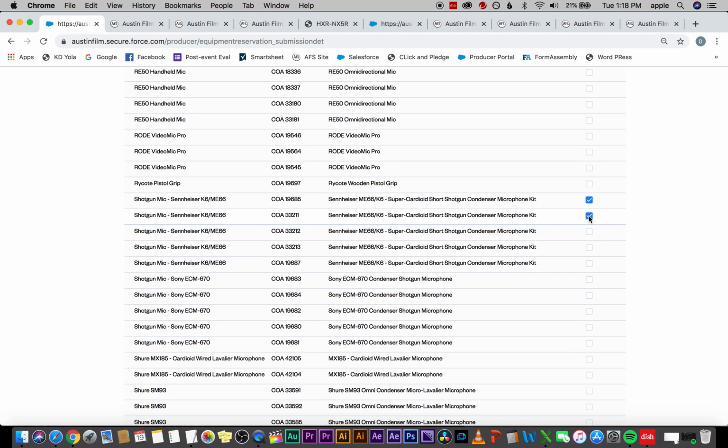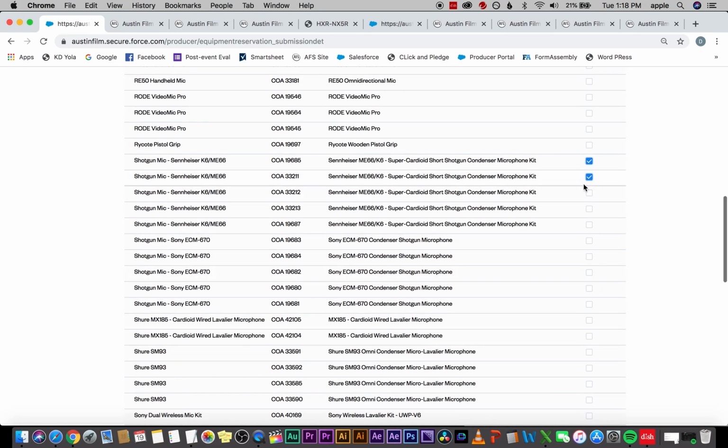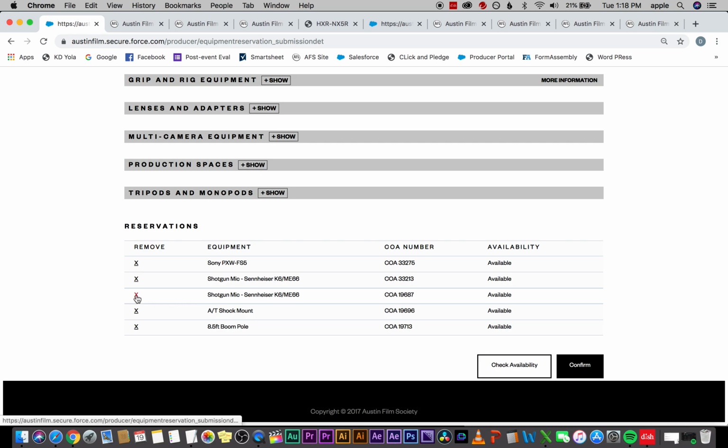Check this one, 11. It's popular. That one we already knew wasn't available. And I'll just go ahead and check this one too. So let's see. Alright, so those 2 are available. So I'm going to X out of these that were not available. This shotgun is available, but I just need the 1.